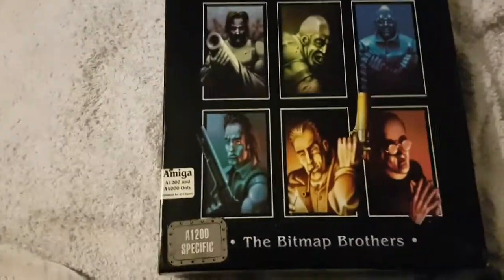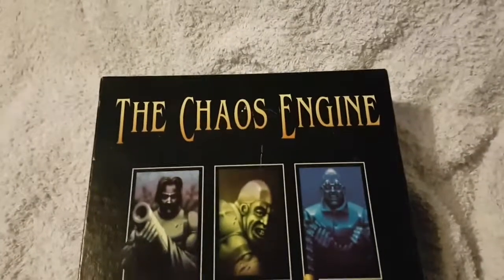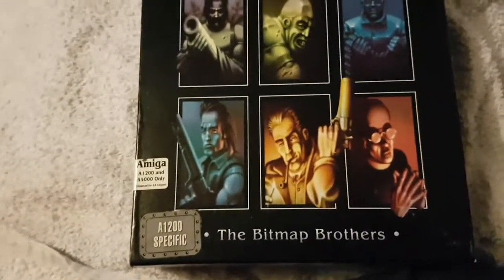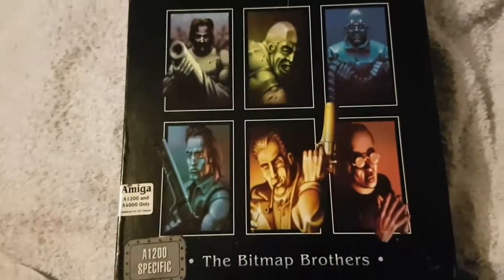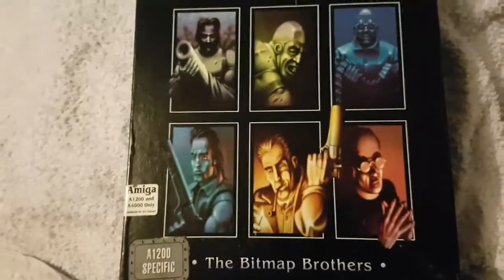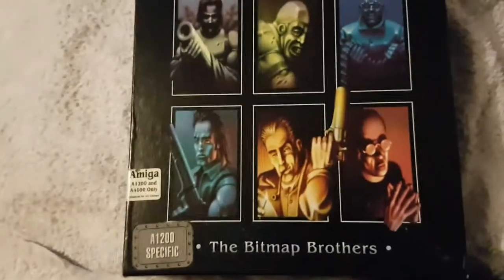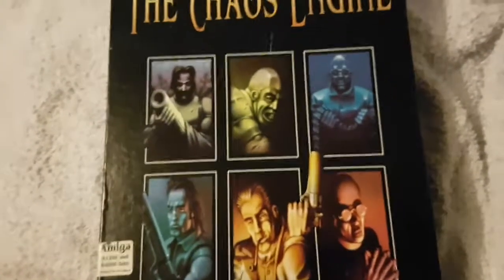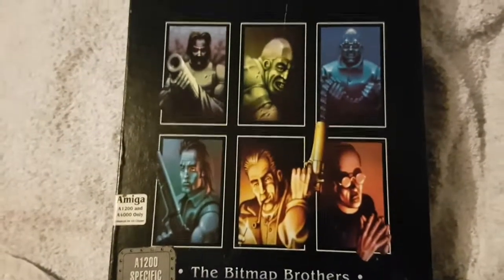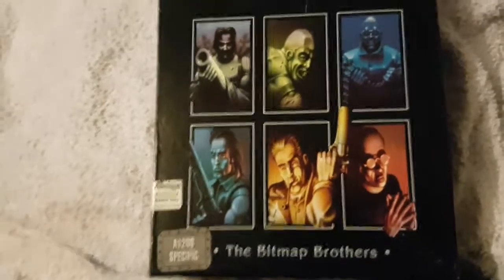And here's another Amiga absolute classic. I didn't realise this is an A1200 specific version, which is okay because I have an A1200. And this is the Chaos Engine. Absolutely superb game. This is called something else in America, on the was it the Super Nintendo? I'm not sure if it's on the Mega Drive as well out there, but it has a different name. But originally it was an Amiga release, as far as I'm aware. I'm pretty sure that this was an Amiga release and then released on pretty much every other system, Mega Drive, SNES, probably GBA, etc.